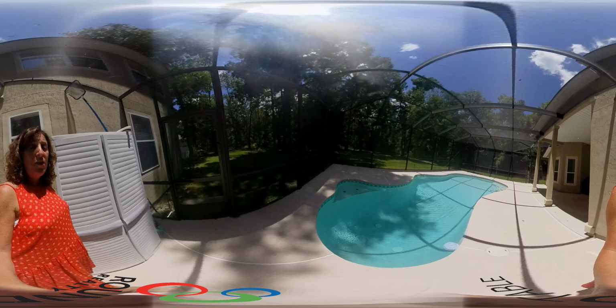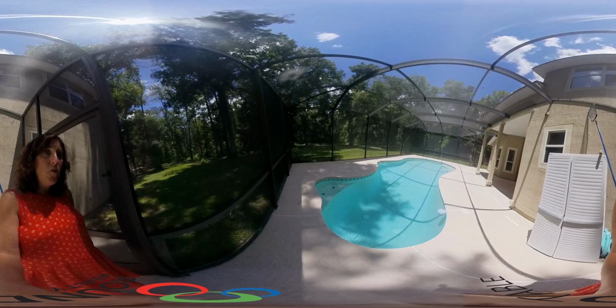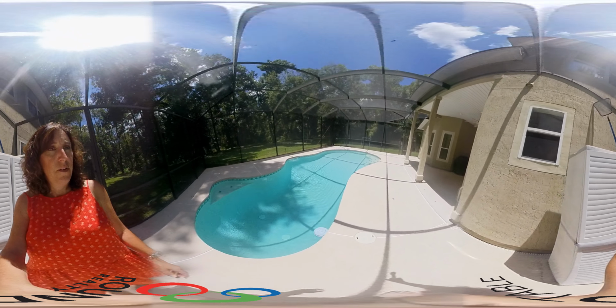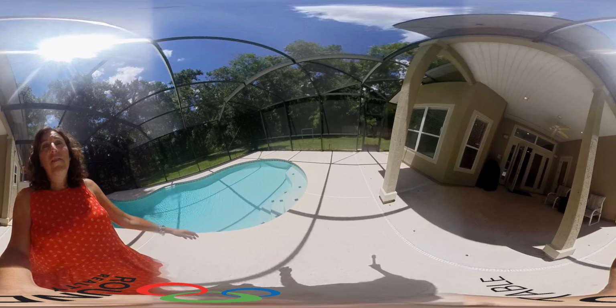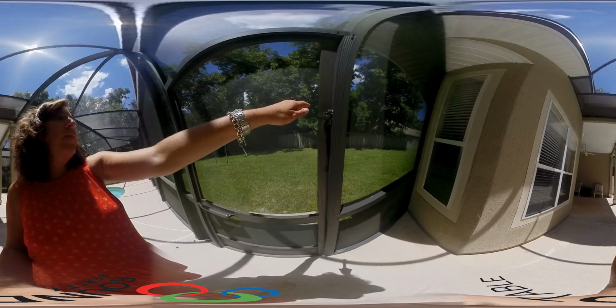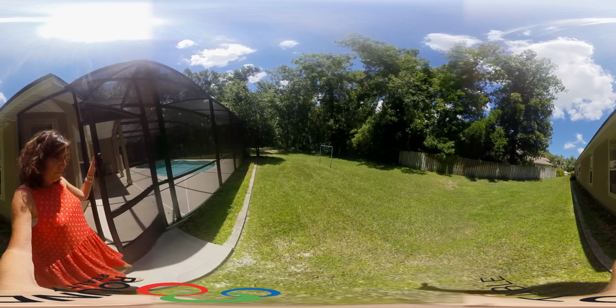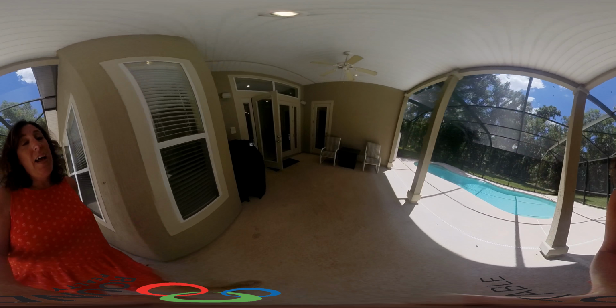Not very many yards in this area would you find both a pool as well as grassy area as well as preserve. In the case of this home, not only is there a grassy area in the back of the house, but you'll see also on the side of the house. Since I'm not going to jump in that pool and cool off, I'm going to go back inside where it's cool.